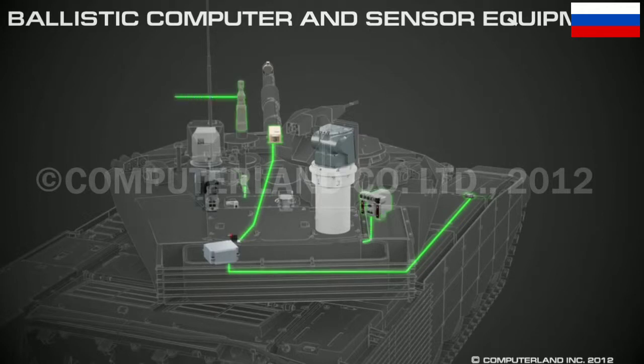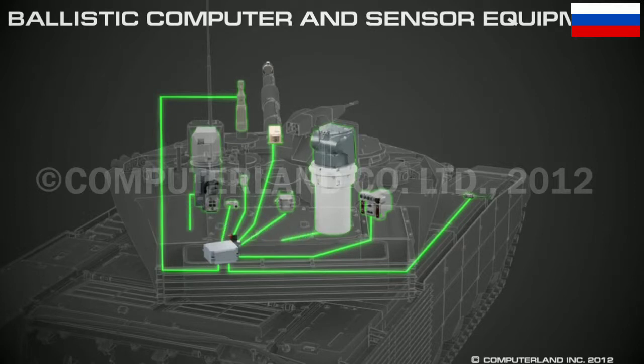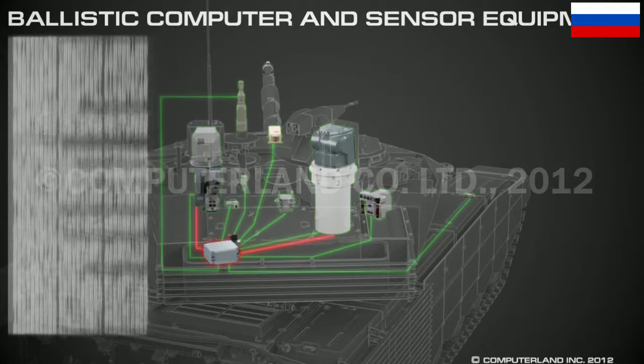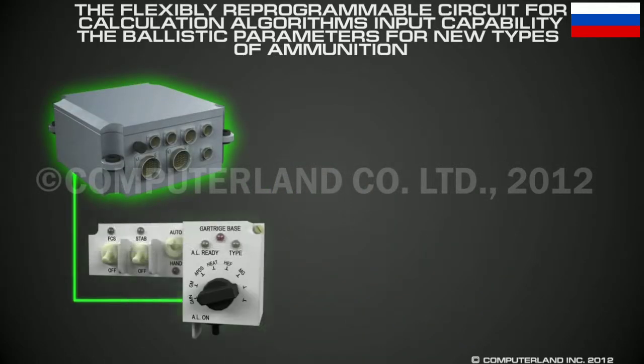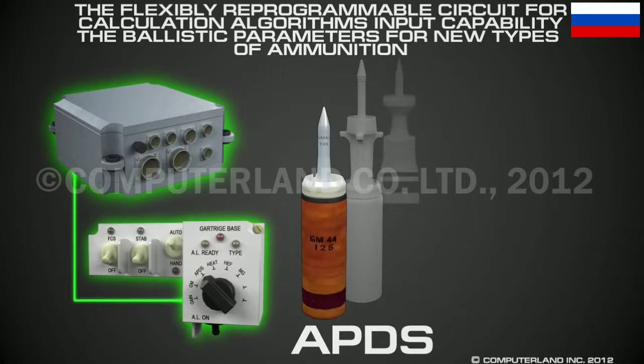The ballistic computer is there to provide automatic record of all data affecting the firing conditions right before the shooting. This eliminates errors in the input data and thus considerably increases the fire accuracy. Moreover, due to the flexibly reprogrammable circuit for calculation algorithms, one can enter the ballistic parameters for new types of ammunition.